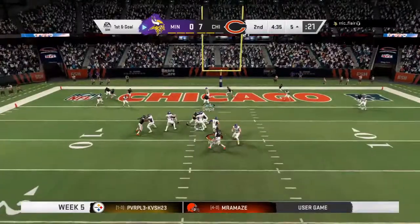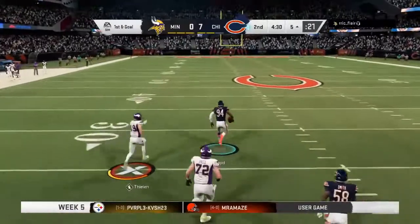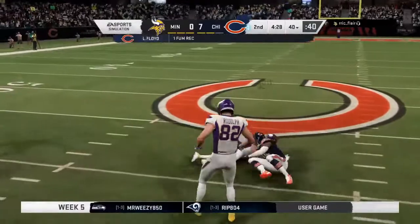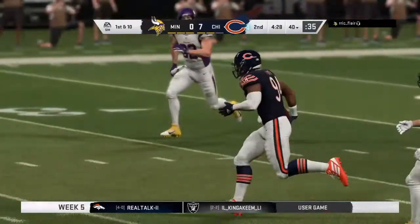They want to go to the air again with Rosen. Escape. Oh, Rosen is stripped of the football. And this is picked up by the Bears. And a very good return as he'll take it all the way up to the 40-yard line. But give some credit to the defense. They forced the big play.